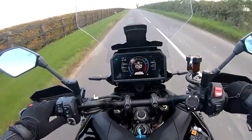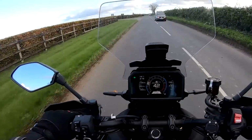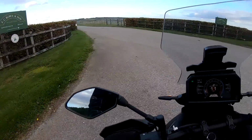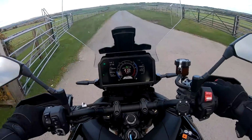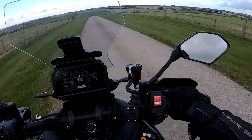Yeah, if you want a bike to do absolutely everything, touring, commuting, sport riding, two up. I've taken someone on the back of this before and they're absolutely fine with it, really comfortable. You cannot go wrong with the Tracer 9.